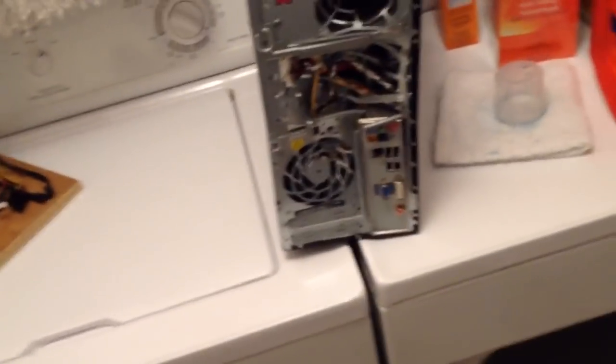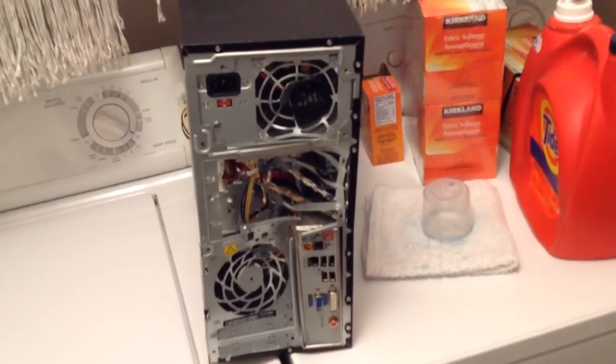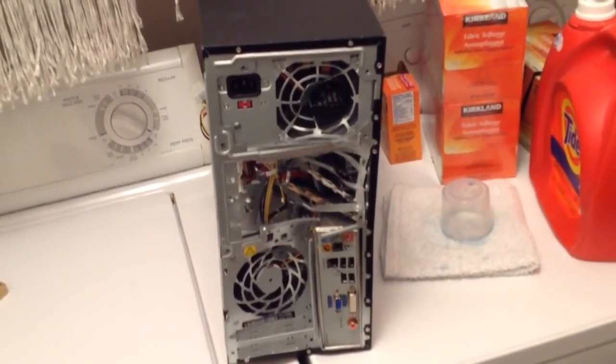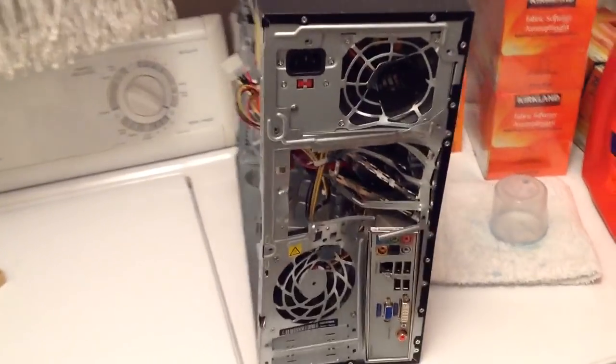You can consider this another entry in my Tales from the Recycle Bin series. I guess we'll call it that. I found this. Yes, it's pretty sad looking. Let's take a closer look.